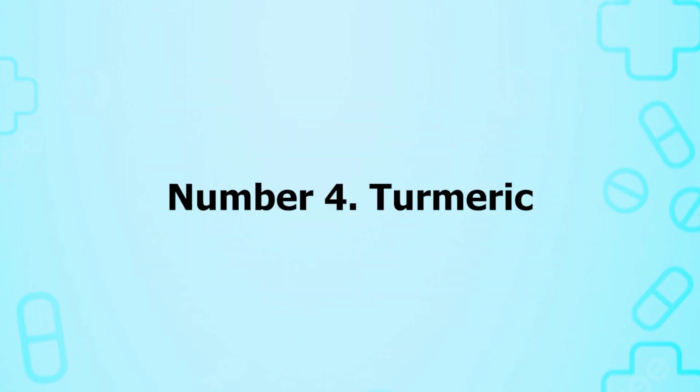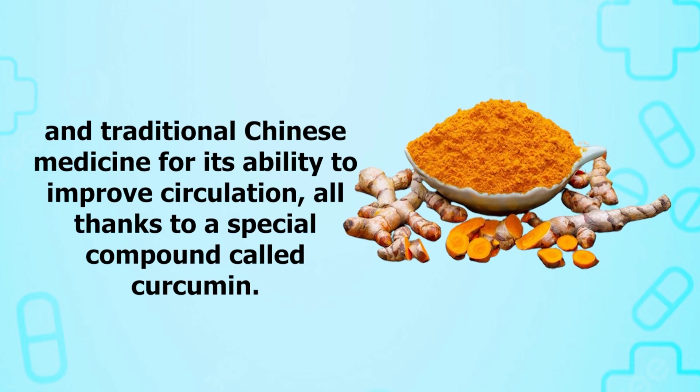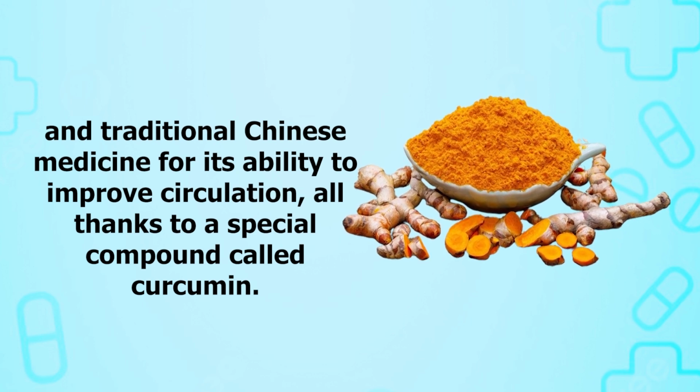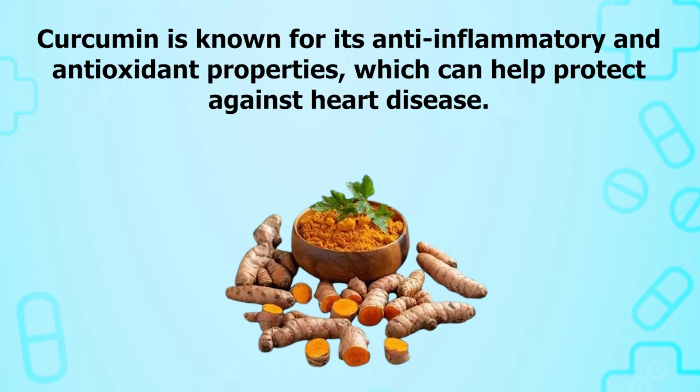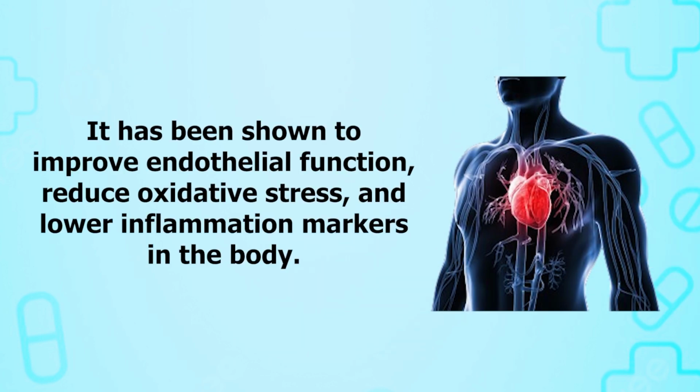Number 4. Turmeric. Turmeric has long been used in ancient healing practices like Ayurveda and traditional Chinese medicine for its ability to improve circulation, all thanks to a special compound called curcumin. Curcumin is known for its anti-inflammatory and antioxidant properties, which can help protect against heart disease. It has been shown to improve endothelial function, reduce oxidative stress, and lower inflammation markers in the body.